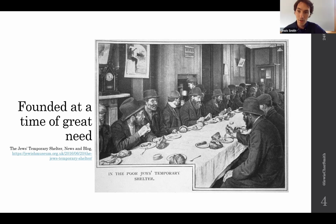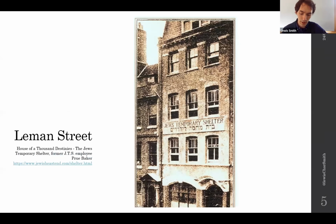Cohen's shelter was by far not fit for purpose. It was fulfilling a need at a time of urgency. So much so that it was very quickly closed down in 1885, as a sanitary inspector decided that it was not ideal. This eventually led to its shifting.